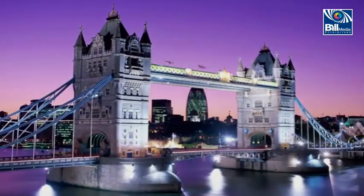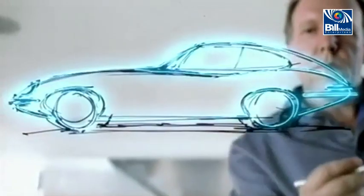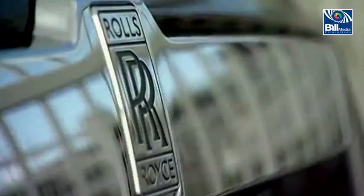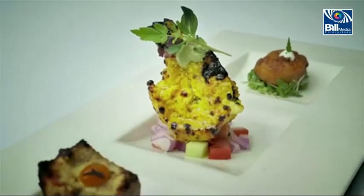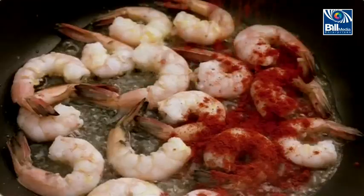Great Britain. It's been a pioneer in design, technology, cars, architecture, and food, just to name a few. East End Foods happens to be serving the food sector.